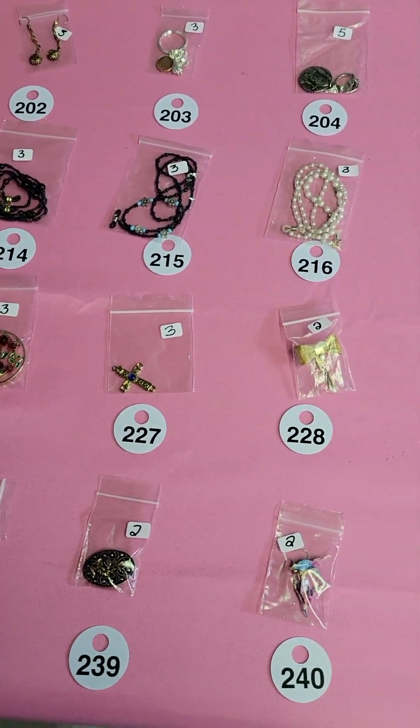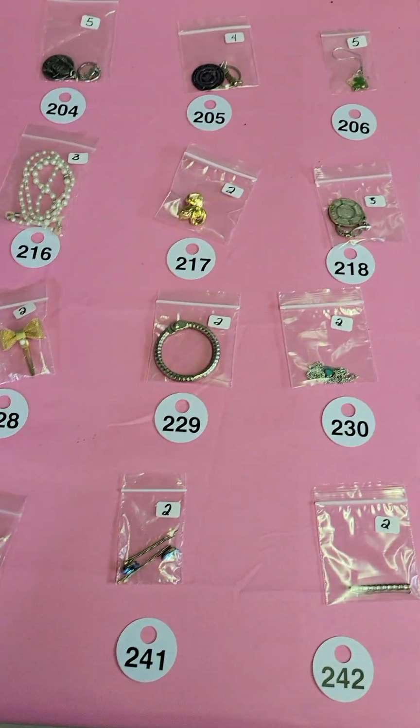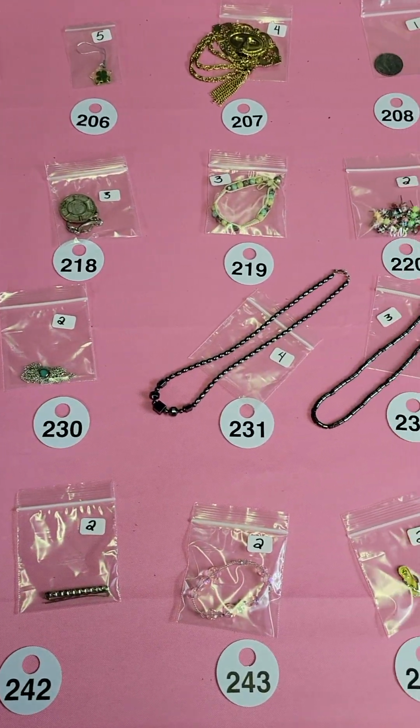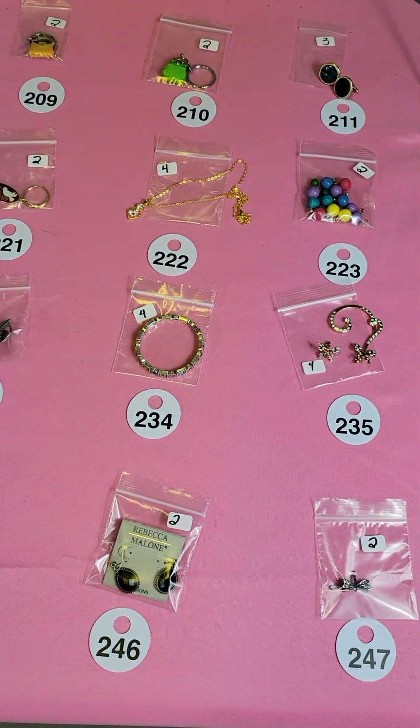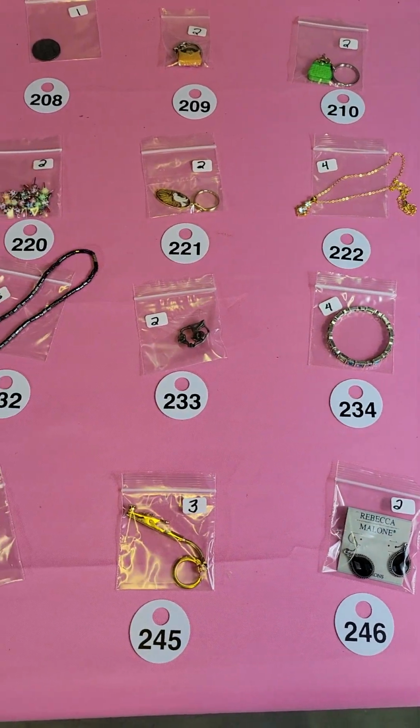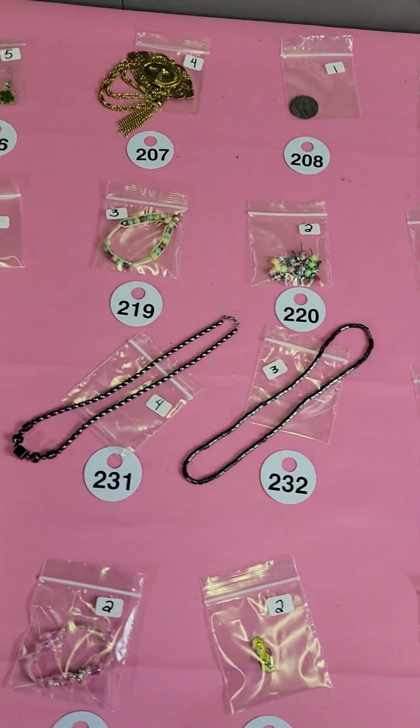So on the board today I have some random items, all smaller stuff, so really cute stuff on the board. We're going to go through it pretty quickly, so any questions, reach out. First to claim it gets it, that's the rules of the pop-up show.